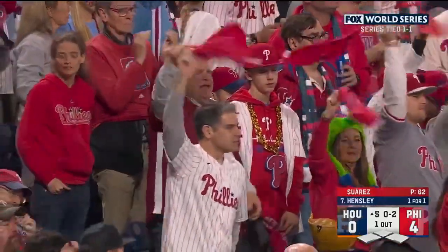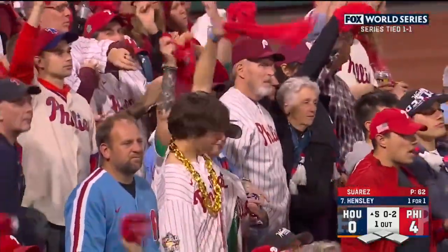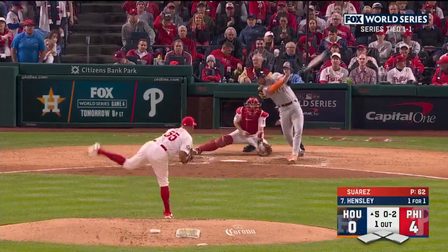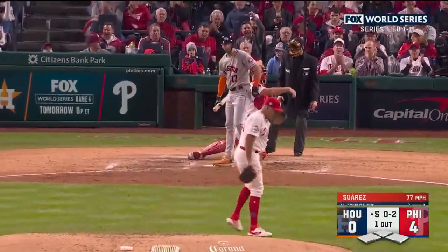So a fairly stressless game, and even though we're in the postseason, it's 4-0. The Phillies bullpen is going. Got him. Slowest curveball of the game. Produces his 4th strikeout.